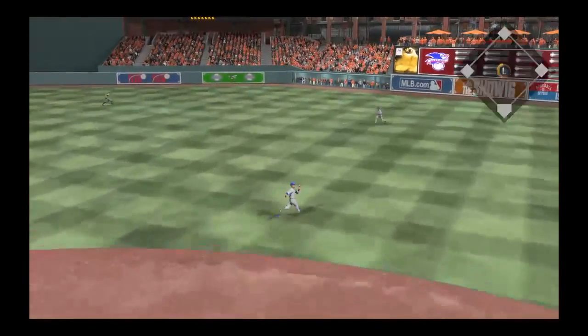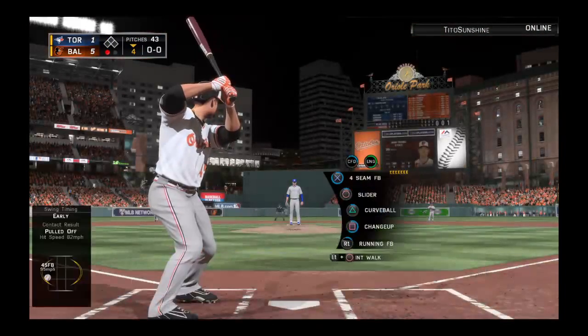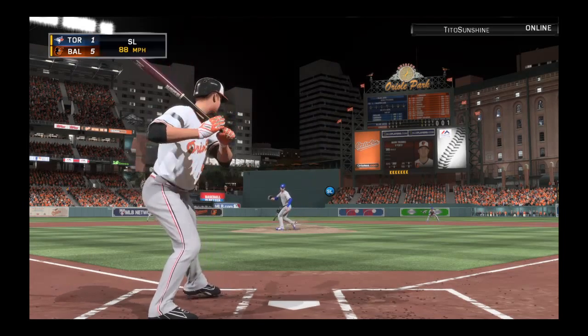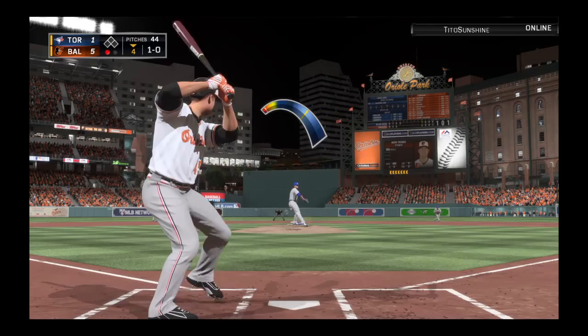Towards second. So this will be taken in at second base. Good positioning for the first out. Digging in to try it again, Mark Trumbo. He drew a walk his first time up. Now here's a slider that can't quite get back to the outside corner. It's ball 1.